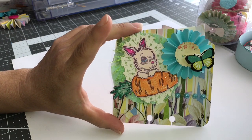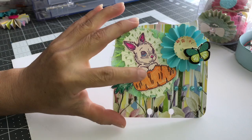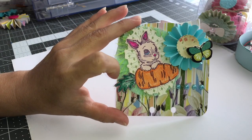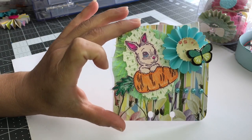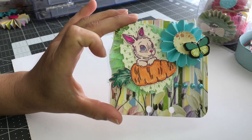So this is my memory dex card. Look at how cute. I stickled some of the ears, the bunny, and the leaf, and I just love how it came out.